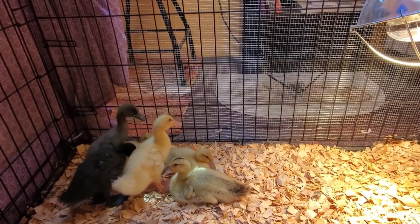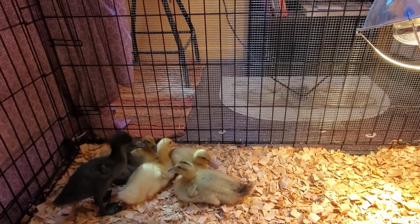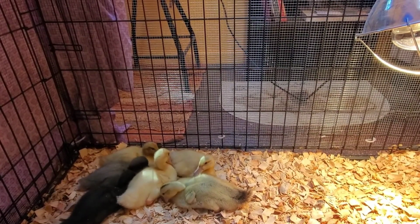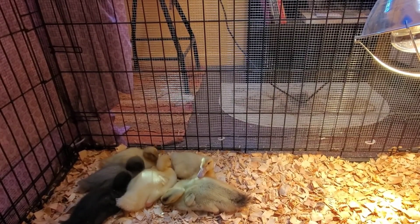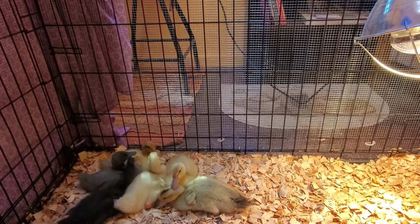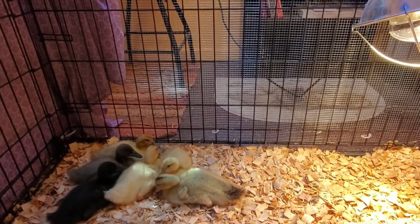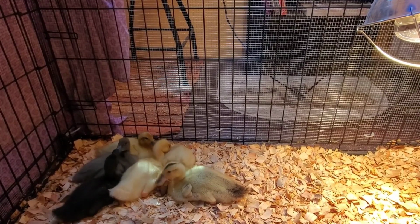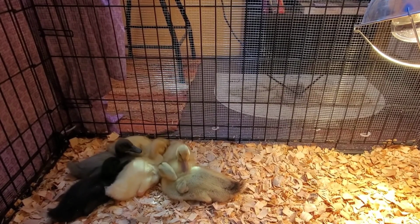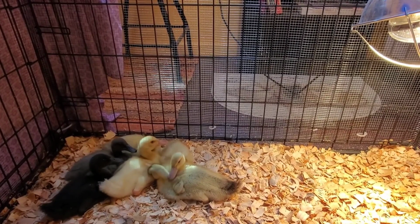So yeah, 6 girls, 6 different breeds. The dark ones are a chocolate runner. She's the blackest one. And the other is a blue runner. And then the 4, well, they were dark yellow. Now they're starting to change colors and get a little bit of pattern in. Their feathers won't be in until they're over 3 weeks, 4 weeks old. Those 4 light ones, though, are a Saxony, a Welsh Harlequin, a Buff, and a Silver Appleyard. And they're all very happy together.